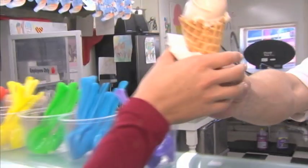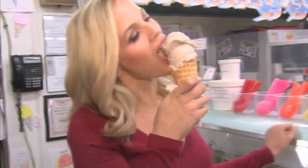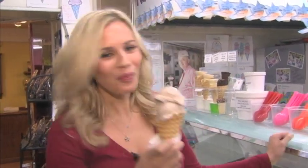There's your Oreo ice cream cone. Amazing. Thanks, Billy. You're welcome. So Oreo-y.